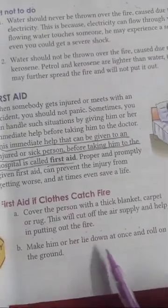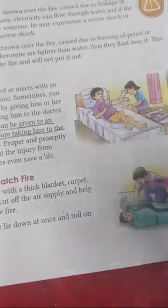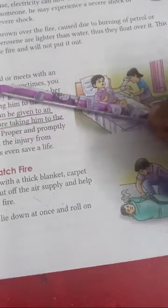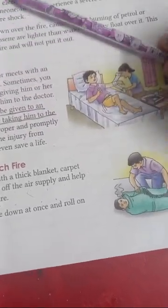Make him or her lie down at once and roll on the ground. And make him or her lie down on the ground like this and roll him or her like this. Okay.